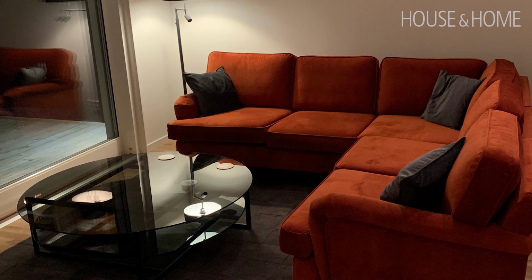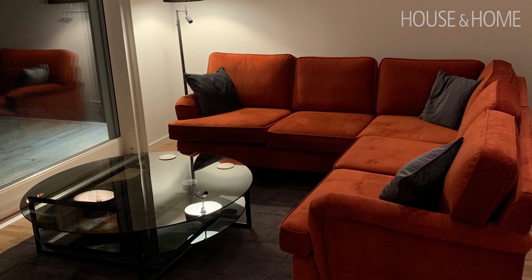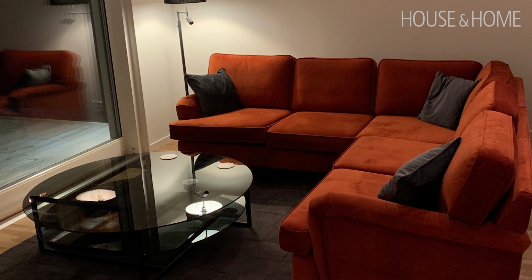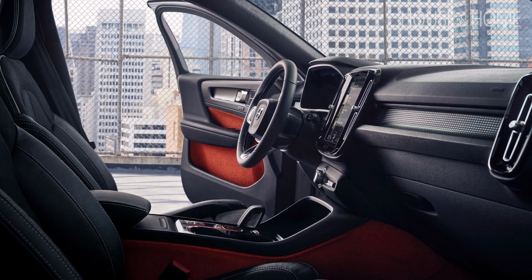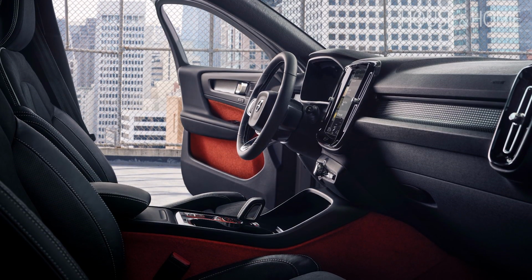So does Scandi design for you represent a specific palette? For me, I would say that we tend to go for a lighter palette, and maybe with a strong accent of colour just to highlight. I mean, behind me, you probably notice an orange sofa. That was actually ironically influenced from the latest XC40, where we put an orange carpet into a black interior and orange doors.